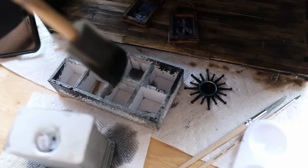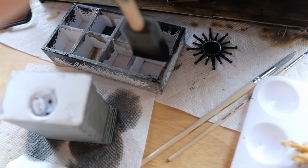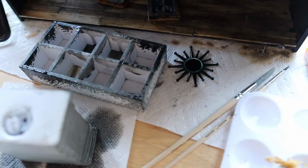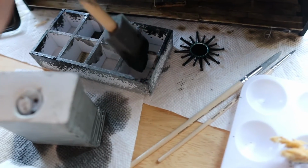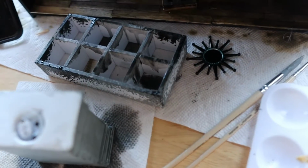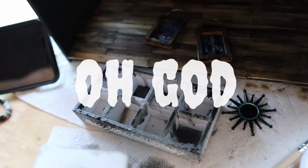Okay, so I didn't think the bookcase was spooky enough. So what I'm doing is I'm taking that same stain brush that we just did the fireplace with, and I'm just adding some drips and, you know, some other goodies to the bookcase. Let's work on one more thing and then call it a day.